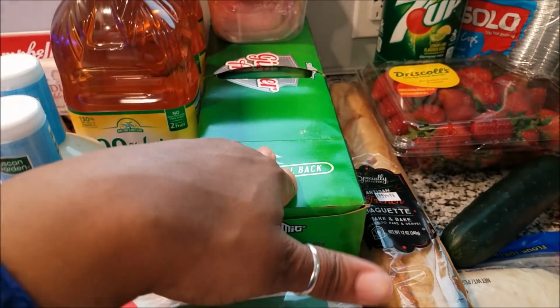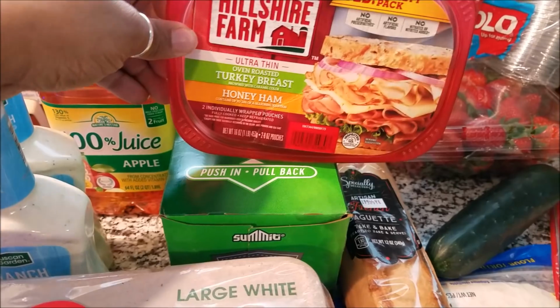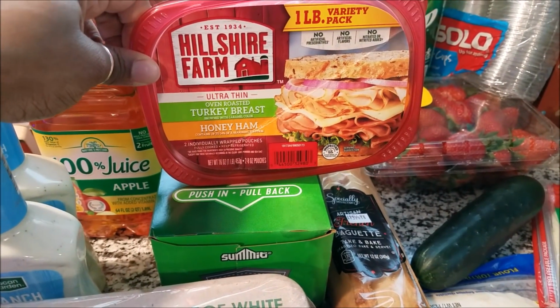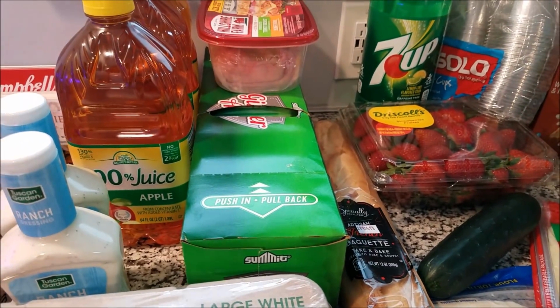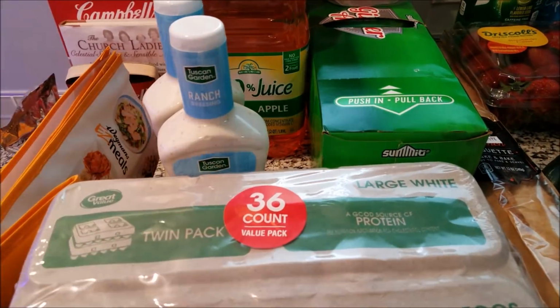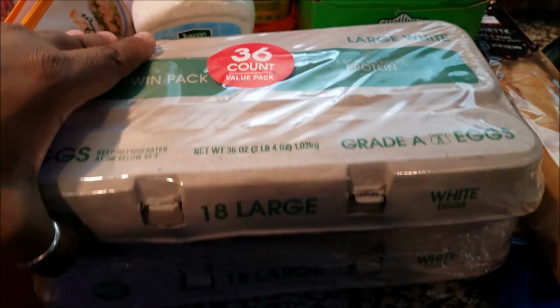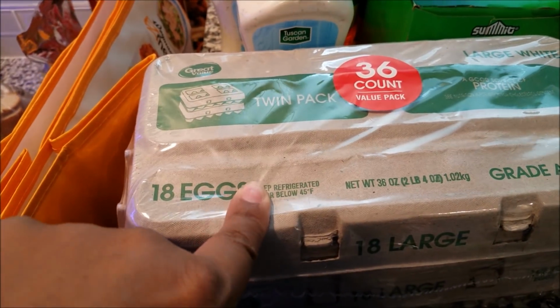And y'all know we always got to have this in the house. We ran out, so we needed some ginger ale. Then I got some lunch meat for the girls' lunch boxes, and this is turkey breast and honey ham, which hubby wanted. We're trying to get away from it slowly but surely, but work with us, work with us. Then I got a 36 count of eggs, which is $2.98 from Walmart. Great deal. We ran out of eggs, so we needed those.